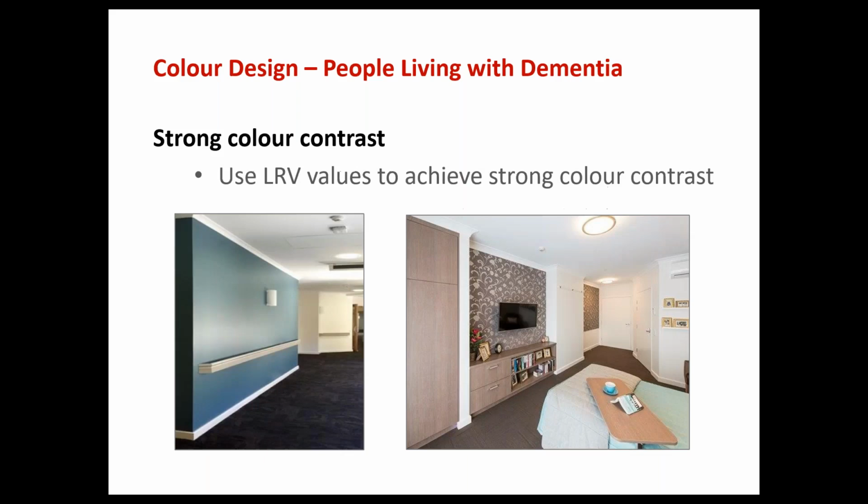Strong colour contrast, around 75% differential between key design elements like handrails, doors, walls, and so on, help to optimise orientation, wayfinding, and the intuitive use of the environment. Notice in the image at the right that the doors and walls at the far end of the room are the same colour. They're white, and it makes the doors difficult to distinguish. Light reflectance values can help you to achieve strong colour contrast.